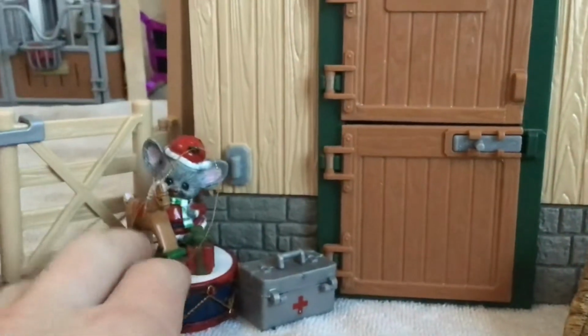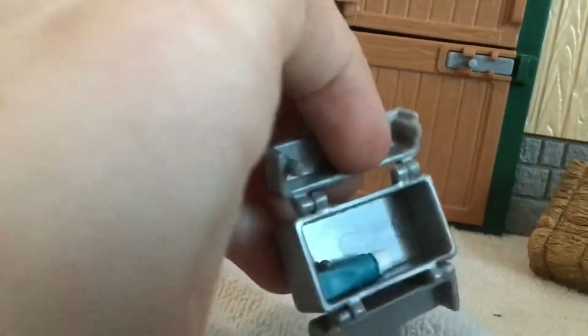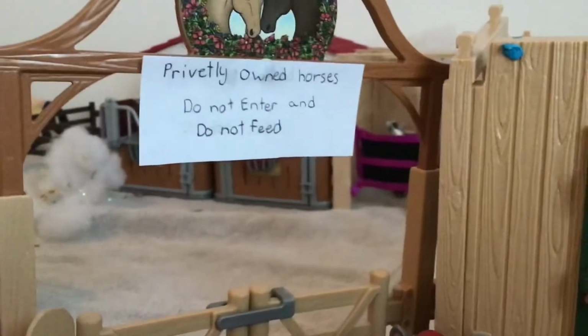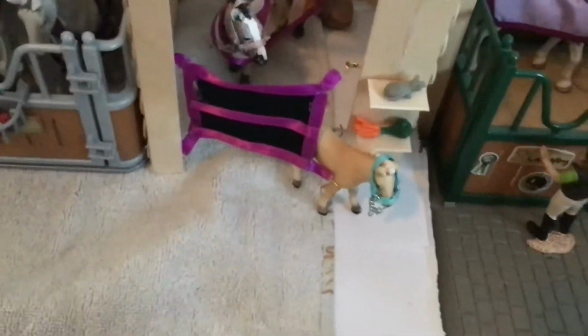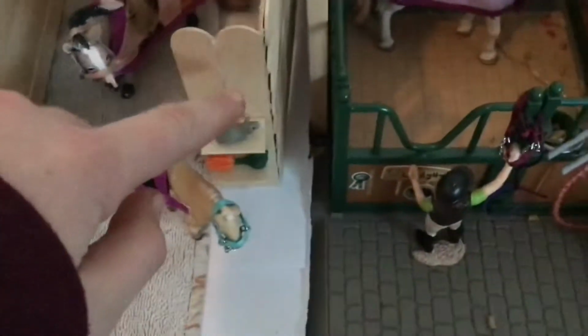Then if you move this way, there's a little Christmas decoration and a vet kit, which just has this inside. And then if you go here, there's a sign that says, privately owned horses, do not enter and do not feed. Inside of that is a repaint I did on Zebra to be a Fjord, and her name I forget right now, and her foal, who is also a Fjord, Peaches, and she's just escaping. There's also a mouse and a carrot.